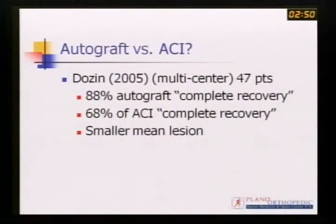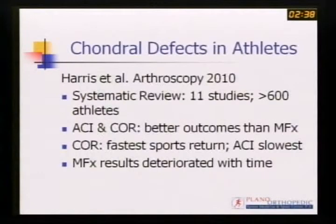And when you look at Dozen's 2005 study, in which he had smaller mean lesion sizes, the results flip-flopped. 88% autograft having complete recovery, whereas 68% of ACI having complete recovery.